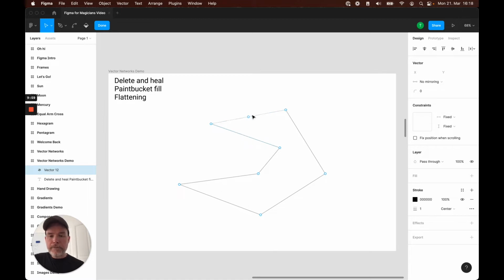you'll notice as I hover over lines that I get an extra point that is highlighted on the line. And this is a very easy way, even if you have the move tool selected, to add an extra node to your vector network to add a little bit more nuance to it.